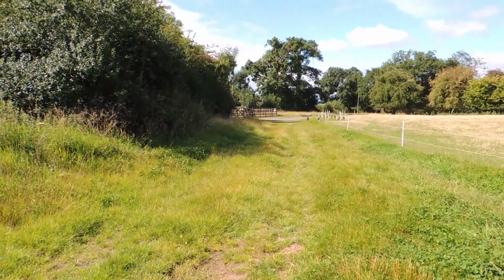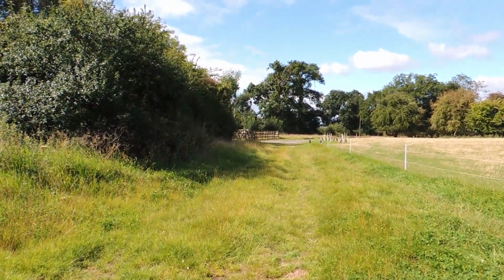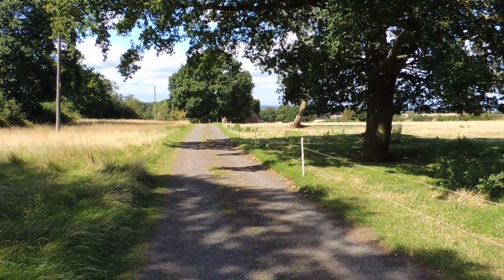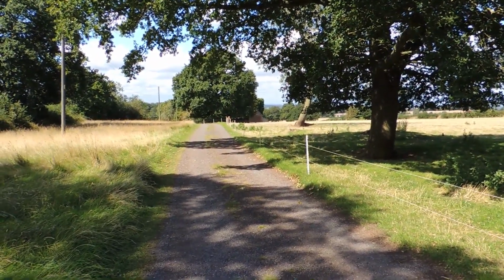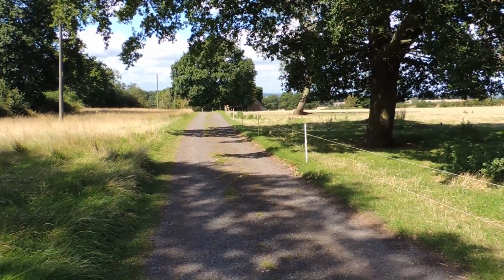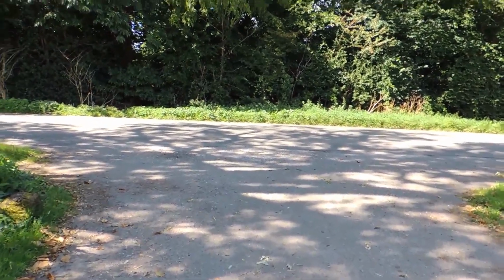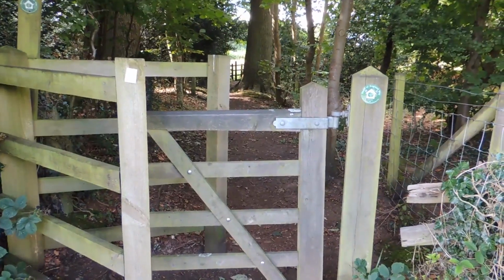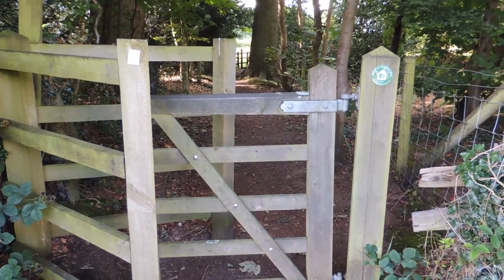The directions are quite reasonable at the moment. I hope I'm not talking too soon. According to the book, this track is known as Blind Lane. At this road, we turn to the left. We turn right off the road through this kissing gate.